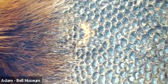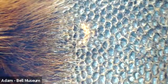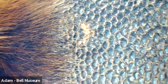Okay, so your last clue is it has a third transparent eyelid called a nictitating membrane that allows them to see underwater. And hopefully this view gives you a much clearer idea of what it is we're looking at. It is the last clue, so keep guessing in the comments.